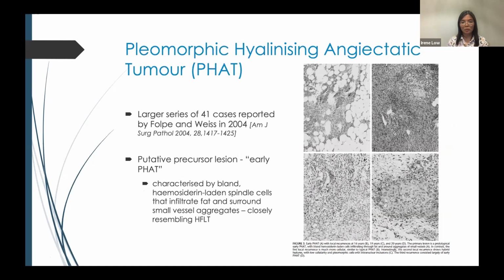The resemblance of this peripheral component was very much highlighted by Dr. Folpe, who co-wrote a paper in 2004 with Professor Weiss, suggesting that the periphery of what they had described as a PHAT, in the infiltrative edges of the tumor, showed features that very closely resemble what had subsequently been described as HFLT, characterized by bland hemosiderotic spindle cells that infiltrate fat and surround the vascular aggregates. This, however, was a slightly controversial and perhaps not universally accepted stance, as subsequent papers had consistently accepted the relationship between HFLT and PHAT.